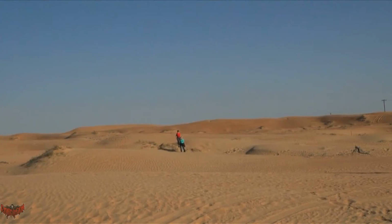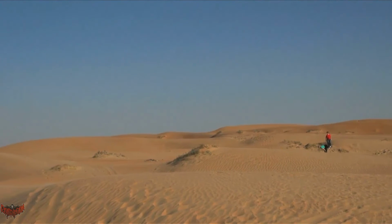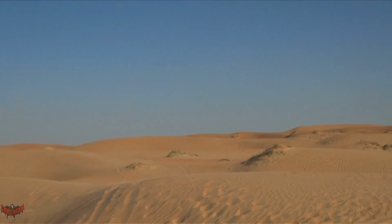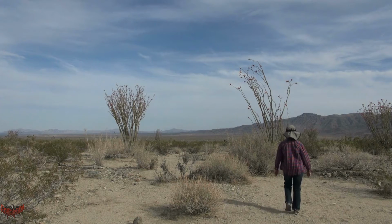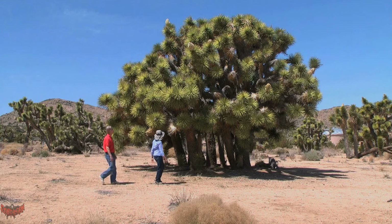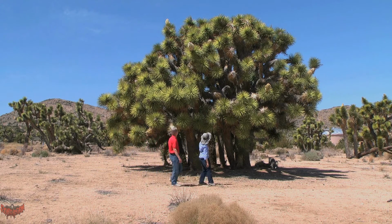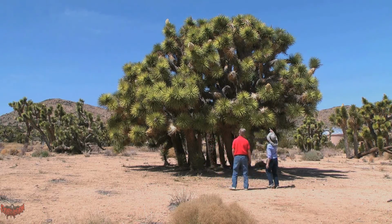Do not sit or lie directly on the ground. Many times, the ground temperature is higher than the air temperature. Not to mention, it lessens the chance of you getting stung by a poisonous insect or bitten by a snake. And lastly, dress properly and do not remove clothing in order to get cool. That will hasten dehydration. Plus, clothes protect you from sunburn, so cover up. And if you have sunblock, use it.